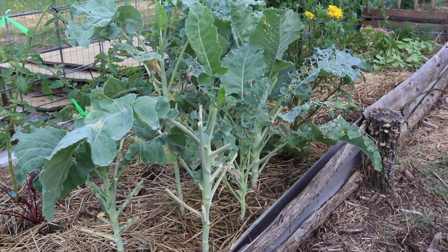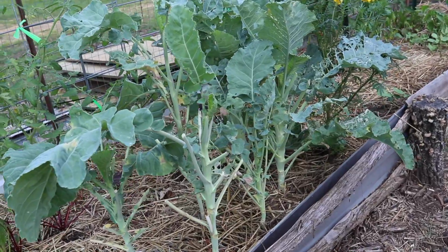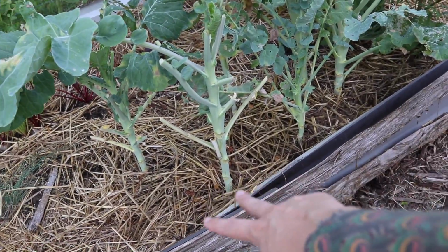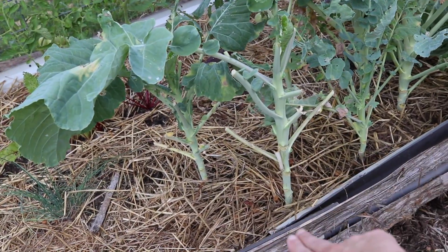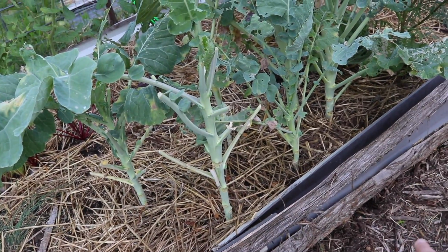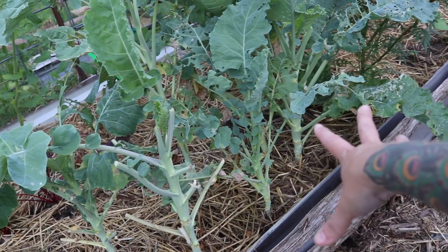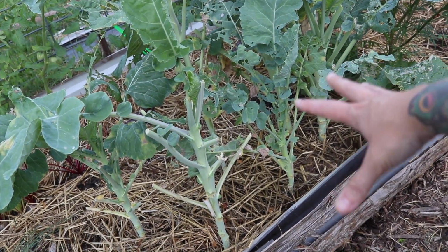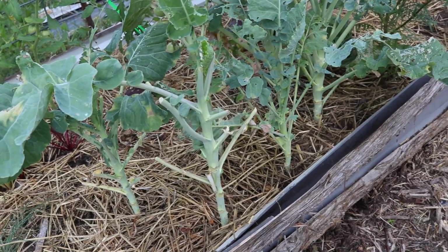But I've actually already put some seeds in the ground where I'm going to cut these at the base, allowing the roots to break down in the ground so they don't disturb the seeds that are there. And that way, once these things are out, there'll already be something else coming up underneath them.